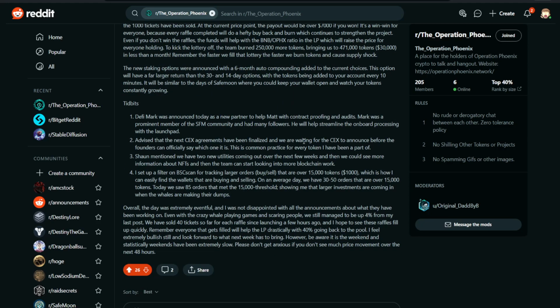The new staking options were announced with a 6-month auto compounding added to the current choices. This option will have a far larger return than the 30 and 14-day options, with the tokens being added to your account every 10 minutes. It'll be similar to the days of SafeMoon, where you could keep your wallet open and watch your tokens constantly growing.